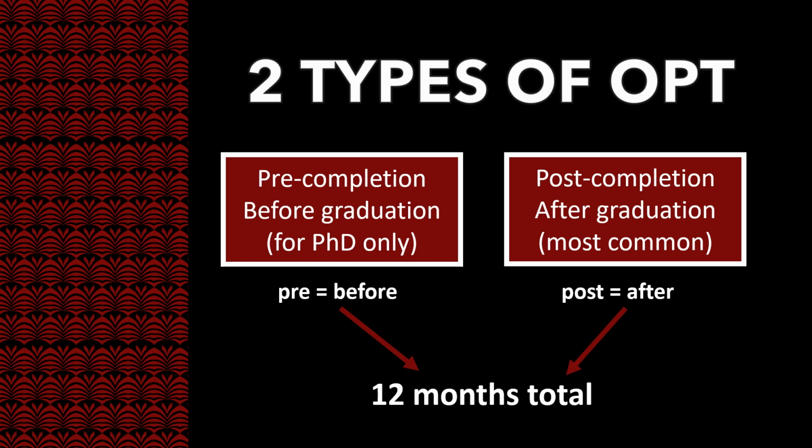There are two types of OPT, pre and post completion. Pre-completion happens before graduation, but it is only to be used by PhD students in the dissertation phase of their studies. Post-completion OPT takes place after graduation and is the most common type. You cannot use 12 months of pre-completion and 12 months of post. You get 12 months of OPT total, which can be used between the two types if needed.